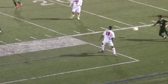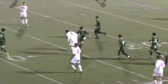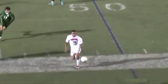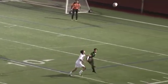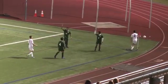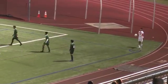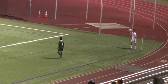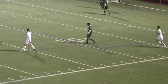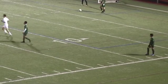Haskell heads it away. Saugus keeping it in. Haskell with it. Gomez Godinez. Try and knock it deep. Saugus blocked it. They kept it in. They knock it deep. Haskell got a head on it. Saugus still battling. Haskell finally knocks it out. Saugus thought they were going to get the ball. They're going to give it to Classical to kick away. Caraminos will kick it away.